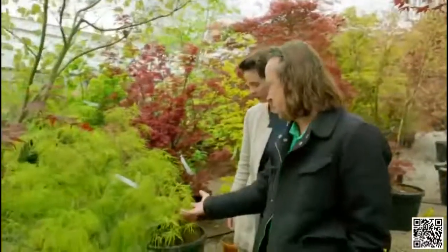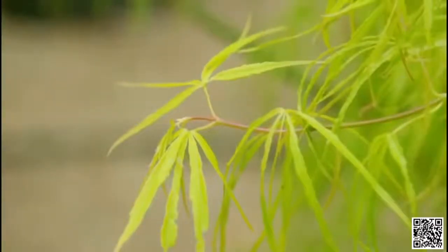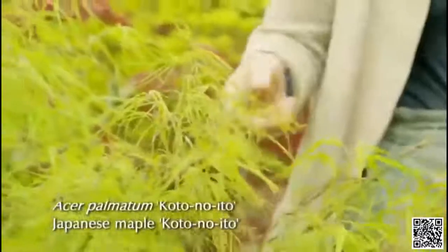Unlike this fella, which looks so delicate, but is a lot tougher than you credit it for. This one definitely will be going to Malvern. It's one of my favourite varieties. It's Acer palmatum 'Koto no ito'. Very tactile, and I think it's such a lovely contrasting plant for bolder foliage, as well as having a great green presence about it.